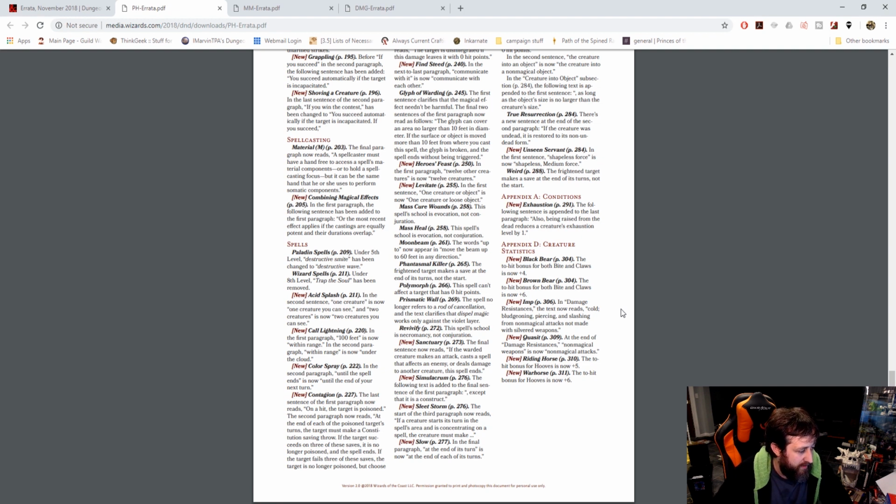The spell ends. Simulacrum, the following text is added to the final sentence, except that it is a construct. That's not a big deal. Sleet Storm, if a creature starts its turn in the spell's area and is concentrating on the spell, the creature must make, so that means just make a concentration check. Slow, in the final paragraph, at the end of its turn, is now at the end of each of its turns. So let's take a look at that, because I think I know what that's about.